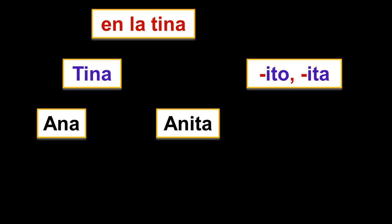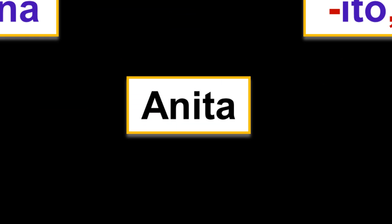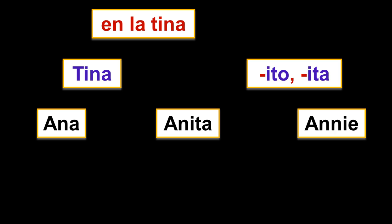Let's go back to the word tina. Tina can also be a name. So it can be a bathtub or it can be a name, Tina. But tina really can just be like the endings ito and ita. And we have seen those on the end of lots of words and names before. Take, for instance, the name Anne, Anna, Anita, or in English, Anita. These all three are the same name. Anne, Annie. Some people in English who are named Anita abbreviate their name as Nita. So that's their nickname, Nita. Keep an eye on this. Tina can just mean ito, ita, which is kind of a funny name.